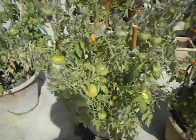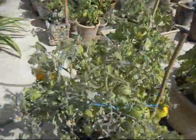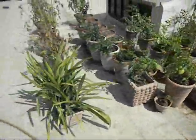And these ones are apparently going to be orange tomatoes. I think this is one that's about ripe then. Really big heavy tomato. All the tomatoes are doing pretty good. And yeah, so that's about how everything is doing.